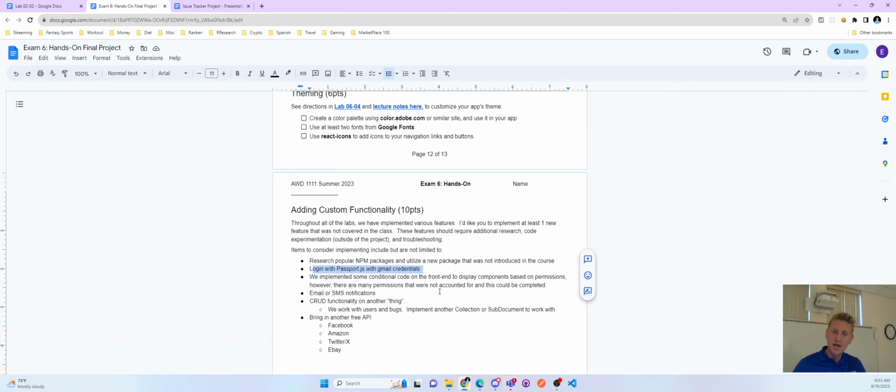You could bring in authentication with Google credentials using Passport. So we danced around that. We never quite brought that in, so you could go do that. It says we implemented some conditional code on the front end to display components based on permissions. However, there are many permissions that were not accounted for, and this could be completed.